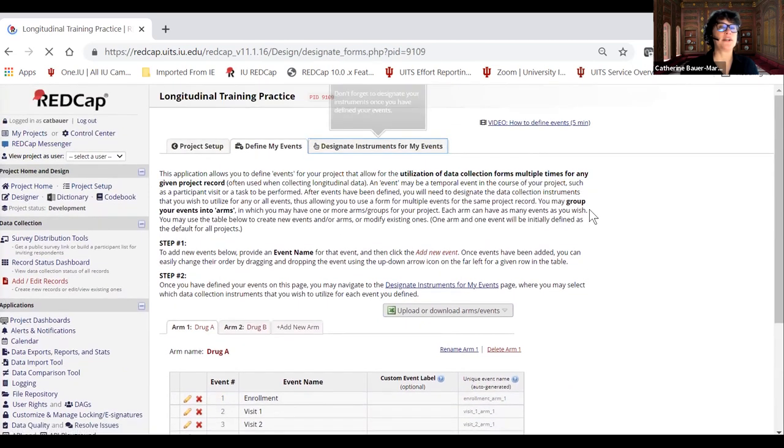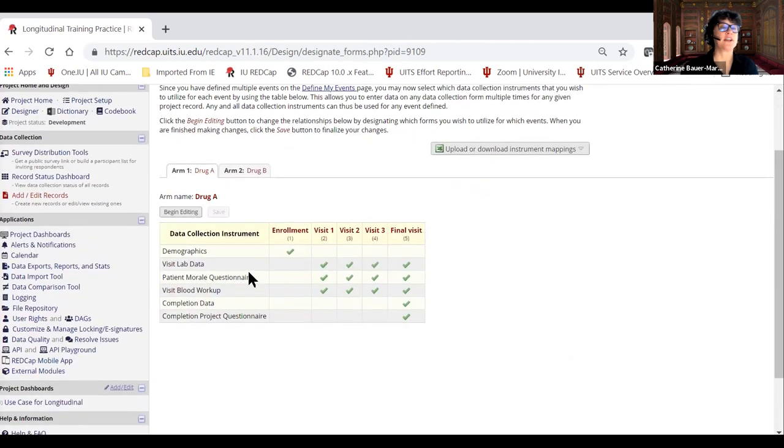I can determine what instruments I want to define for my events. So for example, in this use case, I have visit lab data, patient morale questionnaire, visit blood work, and those are exactly the same for all my visits. So I don't need to create these more than once. I create them once, and then I just designate them to different visits. And that's what makes this a longitudinal design.